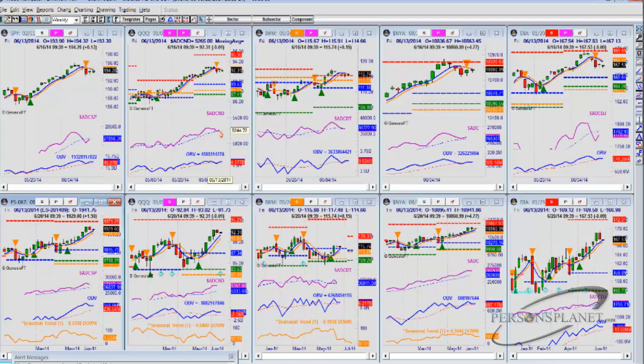I'd say by Wednesday's close we'll know, because you've got to give it at least a 2-day period. So that's Monday, Tuesday, Wednesday. We will know if this market is rolling over if we make a consecutive series of lower high, lower low readings between the Spiders, the Qs, the Russell, and the Diamonds.